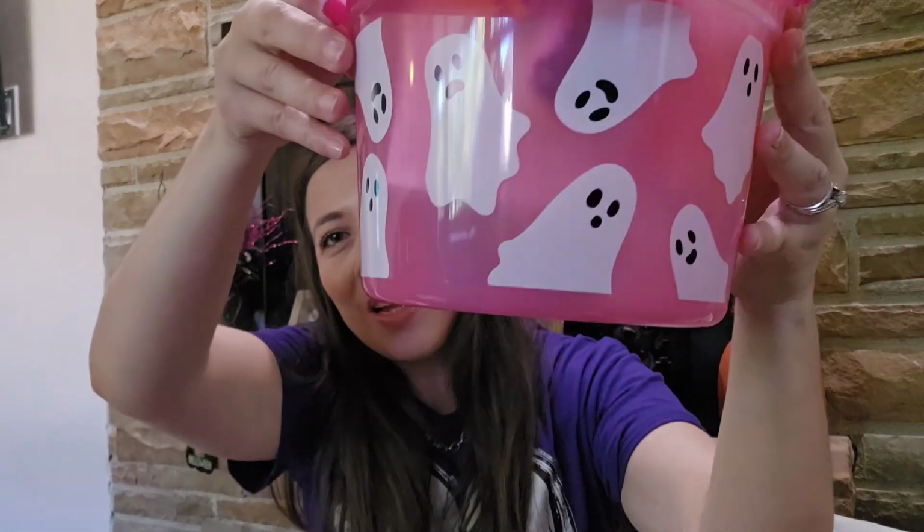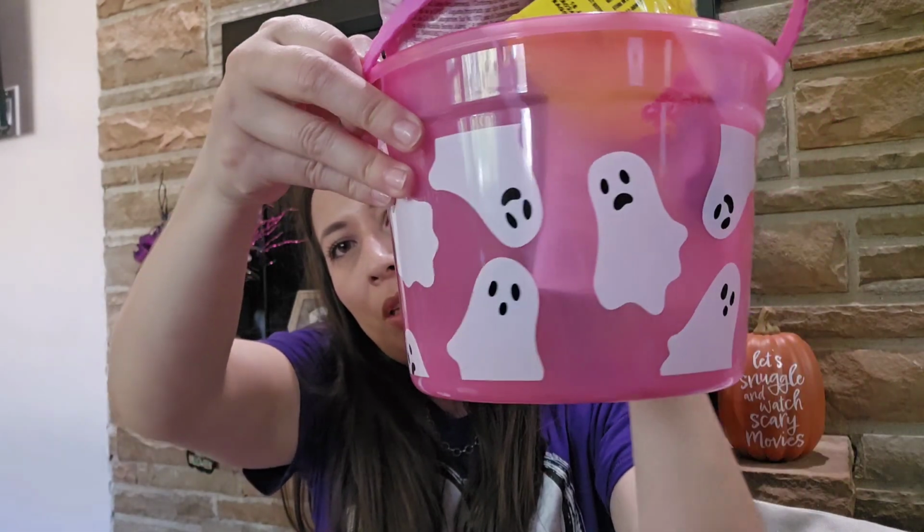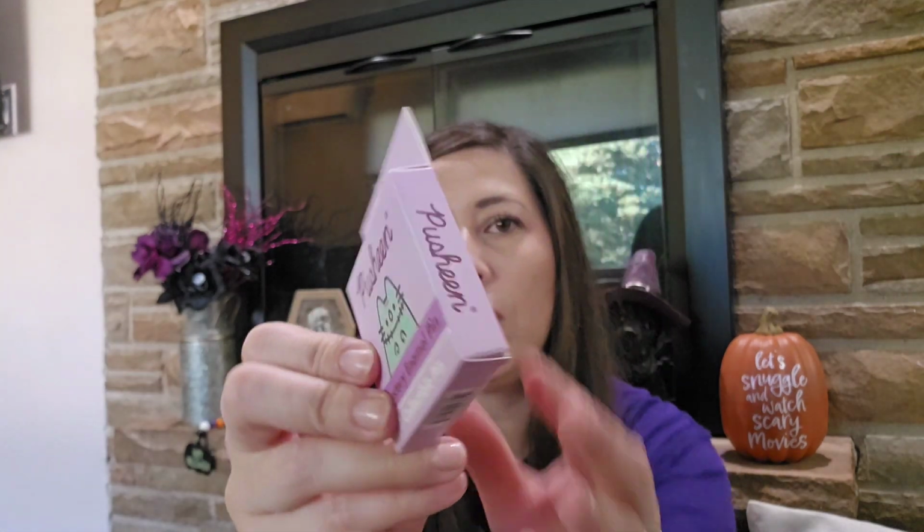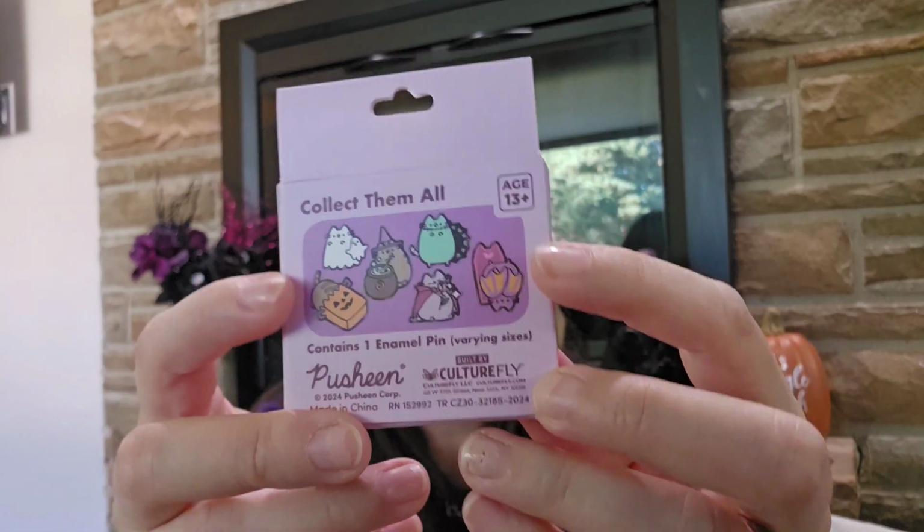So anyways, her bucket is in pink with the cute little ghosts on it. She picked that out. She is super into this Pusheen cat, so I got her a Pusheen blind bag. So there's that, and then a push pin to go with that she could put on her backpack. They're Halloween ones that you can collect.